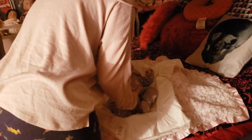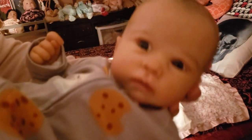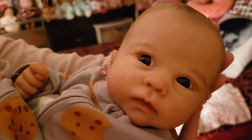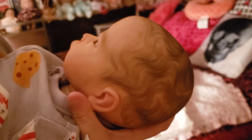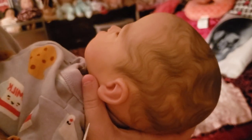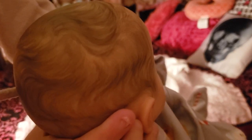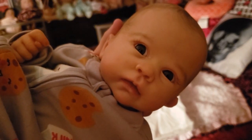Let me pick her up here so you guys can see her a little better. Here's Coco. Oh, she's so pretty. Miss Coco Roxanna. So here's her beautiful, gorgeous, gorgeous, gorgeous painted hair. Oh, I don't know how you do it. Such a pretty baby.